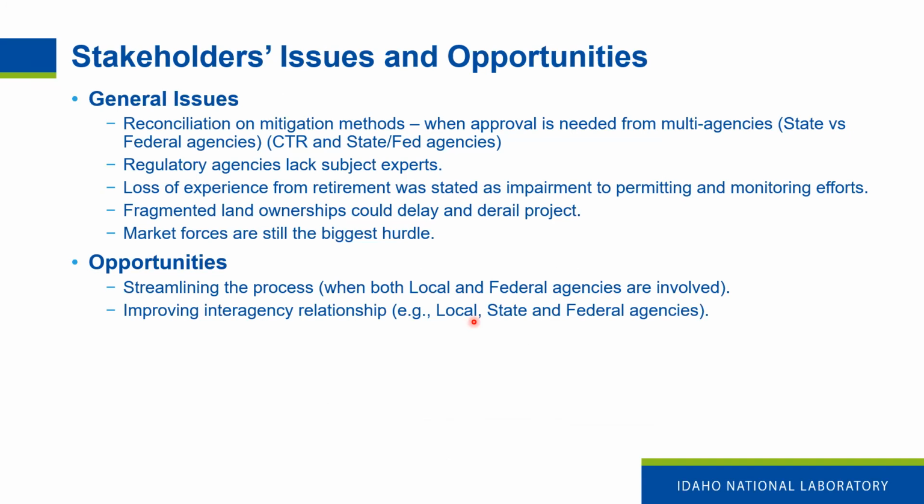And we just did a lot of interviews. Throughout that data collection process, we identified some general issues, like reconciliation on mitigation methods. When there are environmental issues and the area has different jurisdictions for approval, they may come up with different mitigation methods, and some reconciliation has to be done on the methods suggested by different regulatory agencies.